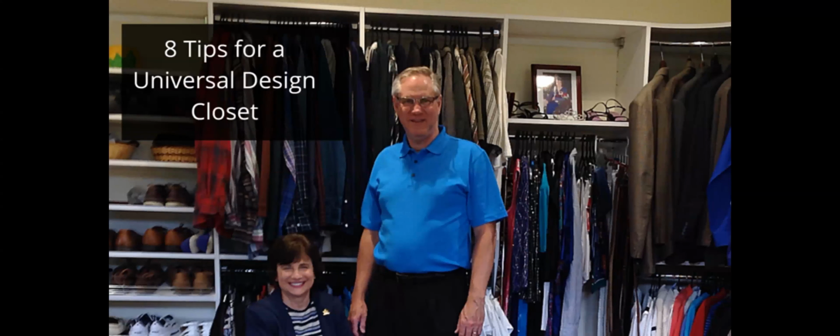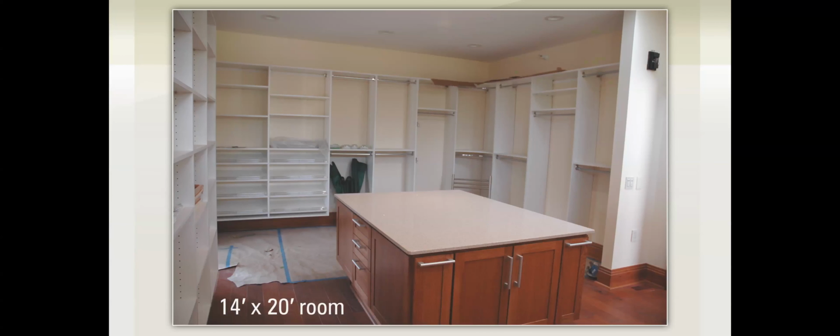Introduce you to my husband, Mark, later. He is 6'4". I am 4'2" in the wheelchair. I can stand as long as I'm holding on to a shelf or my walker, and I am 5'1". Our height difference then indicates there's going to be some need for specialized concerns because Mark wanted to be able to reach his clothing and I needed to be able to reach mine equally. And that's where universal design came in.